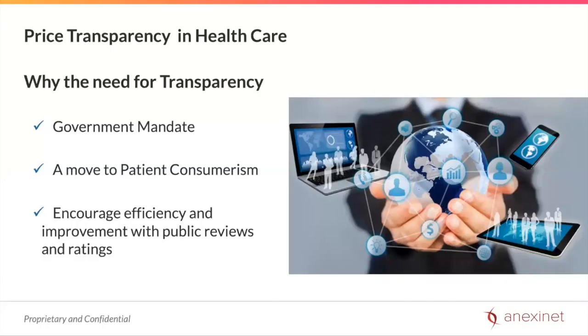Why the need for transparency? First is the government mandate. The current administration and the Centers for Medicare and Medicaid Services are mandating pricing transparency in healthcare. This includes the January 1st implementation of hospitals posting price information and the June 24th executive order for improving price and quality transparency.